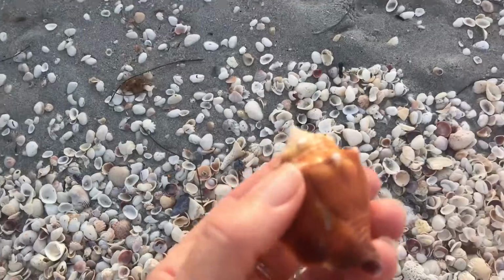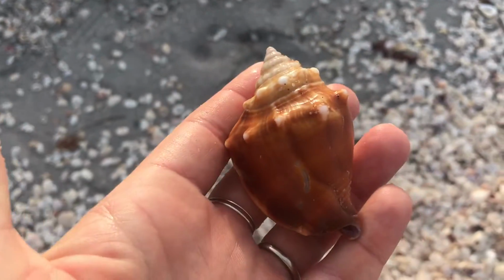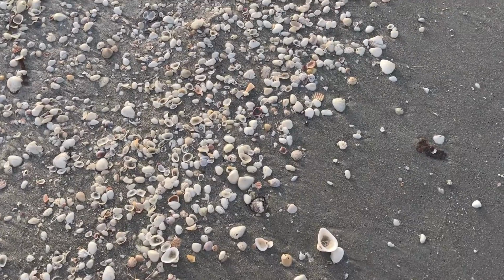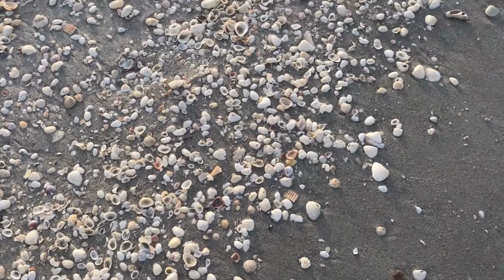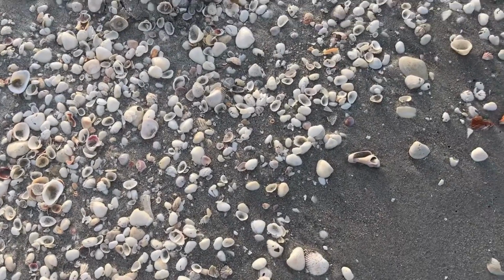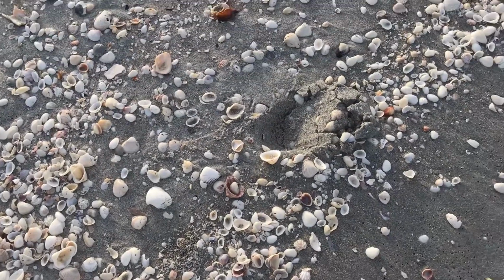Here we have a Florida fighting conch. Looks like a bristleworm kind of got at that. Hopefully we're gonna find more of those guys, but maybe something a little more pristine. So we're kind of going through, this is what we're looking at. Bunch of clams and pieces and whatnot.